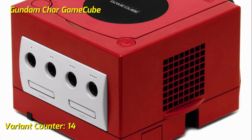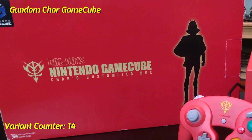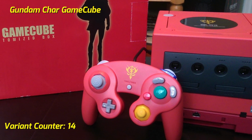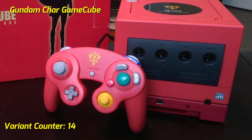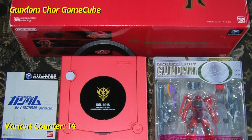This is the Gundam Char variant that was also a Japanese exclusive release. The cube itself is red, while the bundled Game Boy Player is a darker red. The matching controller also features this red and darker red two-tone color scheme. Like many of these special GameCube bundles, this one gets harder and harder to find each day.